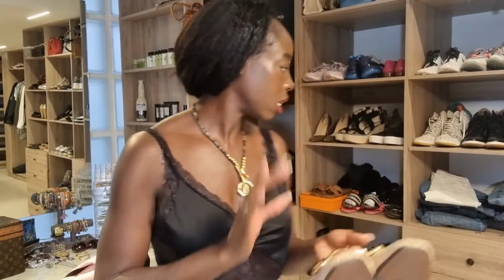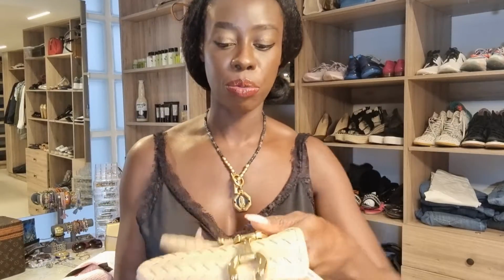Okay, and some of the last pieces that I have picked up from Zara is some accessories. So I saw these, and I do have other loafers and things like that, but nothing in this color, and I thought these were really cute.